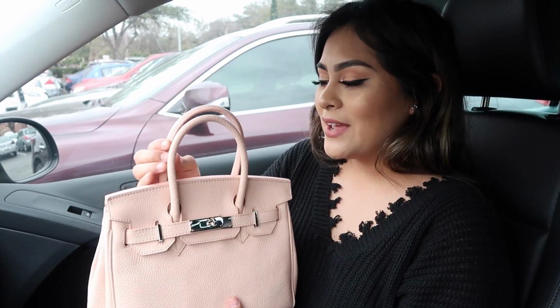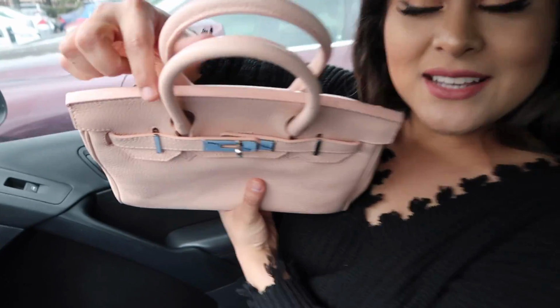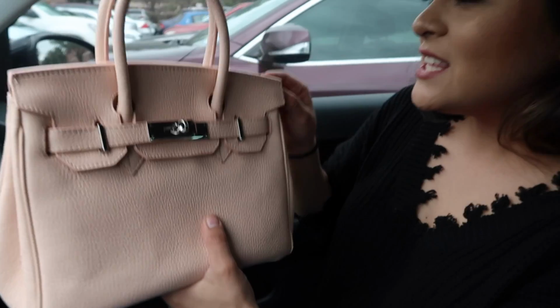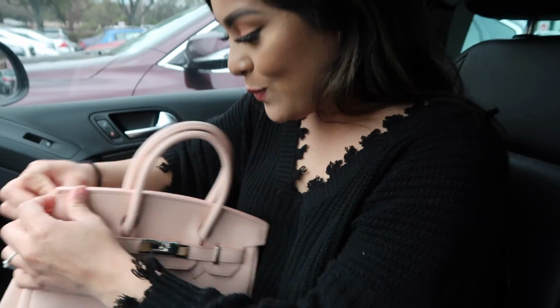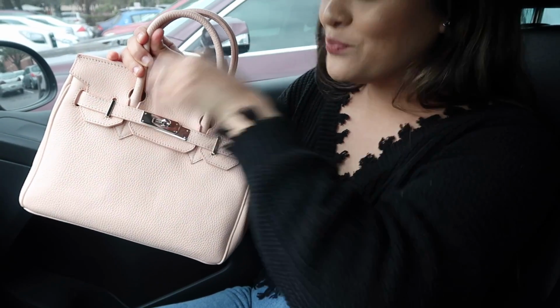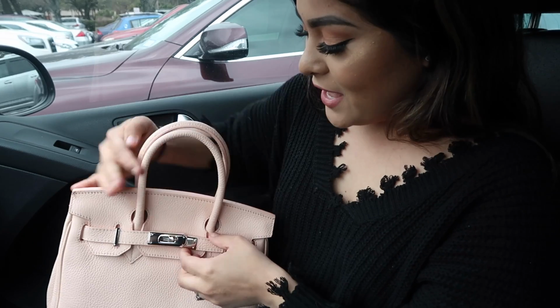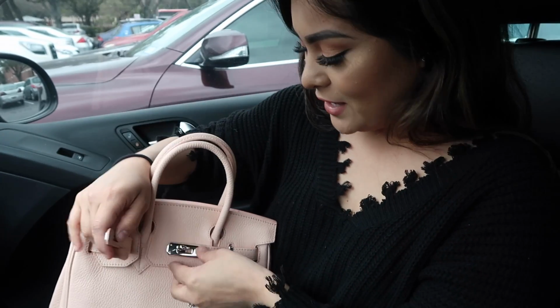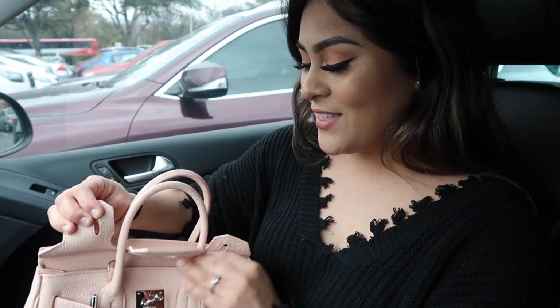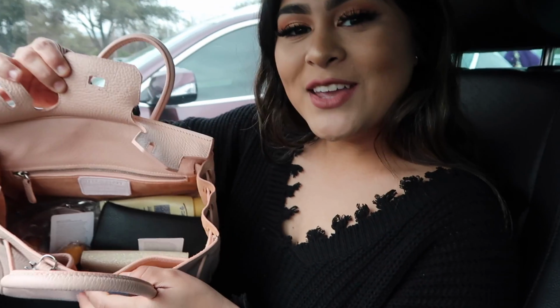Now I'm gonna be honest, when I got the bag it looks like it's sealed, as you guys can see. I told Jason, babe, I think they sent me the wrong bag, I can't open it. And then he was like, no wait. So the way you open it is you twist this off here. It looks very complicated but it's not. Then you take this apart here, you take this one apart, you just pull these here, and then you lift this up, and voila, your purse is there.